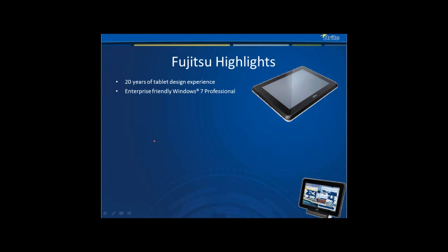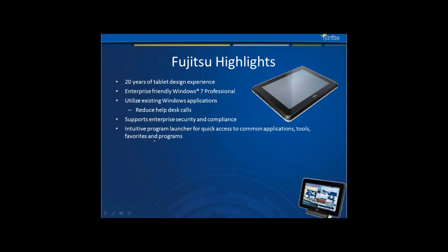It's using Windows 7 today, and you have the opportunity to use the operating system that your users are extremely used to, and that your applications will be compatible with, which can help reduce help desk calls and user ramp-up times. With that being said, we're going to talk about security in the second half of this presentation, but as we look at the Windows environment, we can apply our existing security policies and tools towards these devices that are going to be in the field, whether it be full-disk encryption, antivirus, port protection, etc.